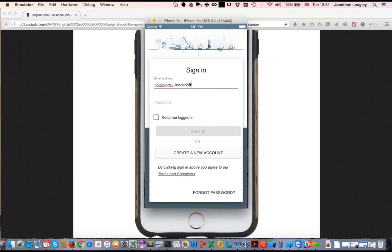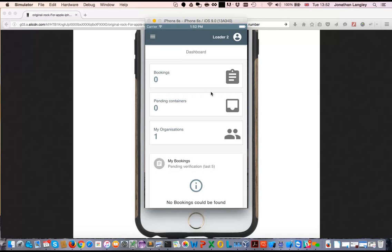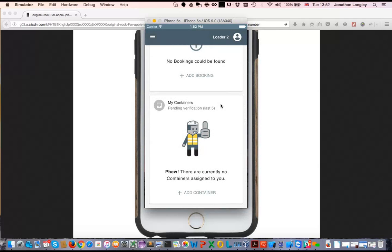gmail.com. And I'm just going to check that box to keep me signed in. Right, so now that we've actually logged into the system, we get a very similar dashboard to the shipping company. It tells me how many bookings, how many pending containers, information about our organization. And again, it says that I've got no containers.